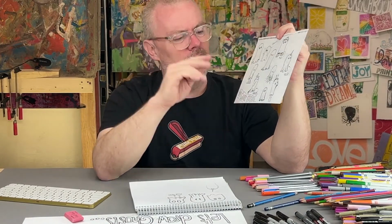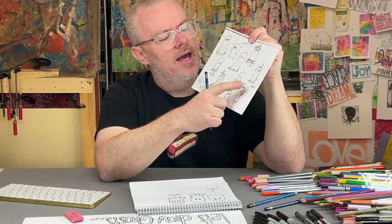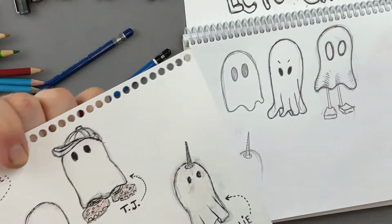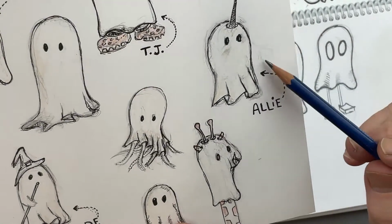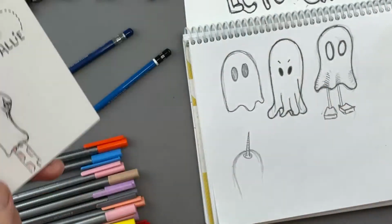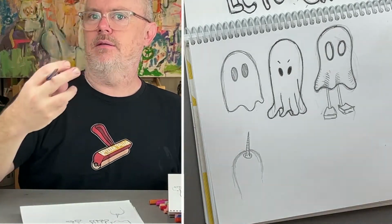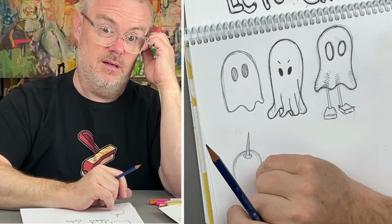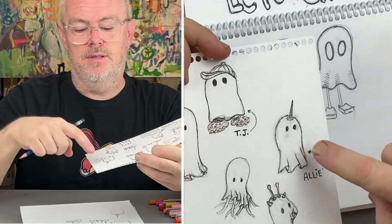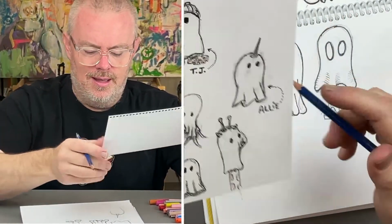I love them. So this guy, this is Allie. She's a unicorn ghost. And I drew her, and in the beginning, you can't see it probably. Let me see if you can see it on the overhead, but look at this. You see all this messiness over there? I actually tried to make it like a unicorn, where it was the unicorn's face, the snout of the unicorn. But I could not do that. That was not easy to do. So I just said, I'm not doing that, and I went right back to the regular ghost-looking structure, form, whatever you want to call it. That's what I'm doing here.